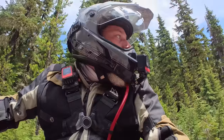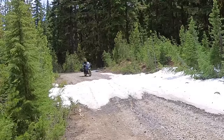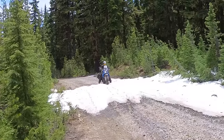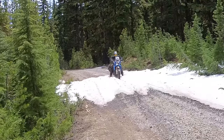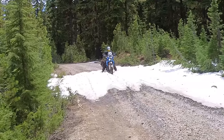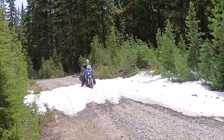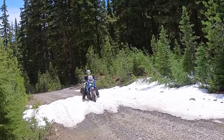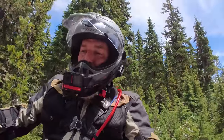Also, my exhaust is significantly louder now. I don't know if you can tell. Okay. Should be taking pictures of this, honestly. Don't do that. Let her spin, let her spin. There you go, there you go. Cool rooster tail, dude. That's cool.